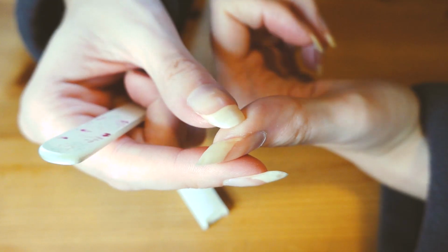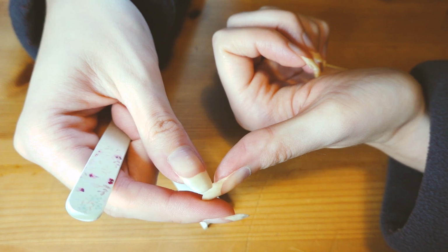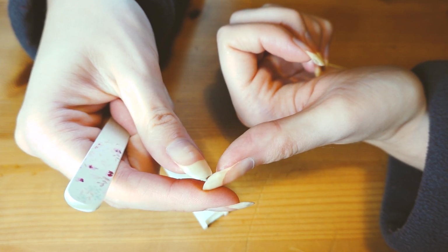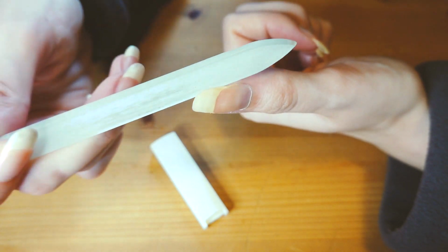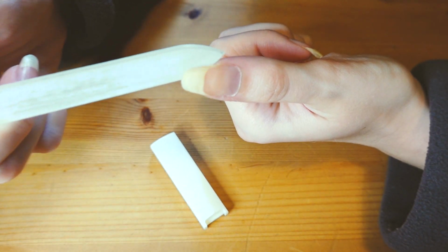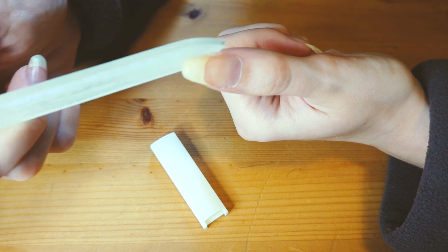Obviously it depends on what shape nail you want, but for me I really like the oval shape, and I found that it was the best shape to stop me from biting my nails because when you file away that corner and that edge, there's nothing for it to catch on and there's nothing really for you to bite on. So if you do have a really bad nail biting habit, then I would definitely recommend you try the almond shape and kind of file away any edges that are going to make you want to bite them.